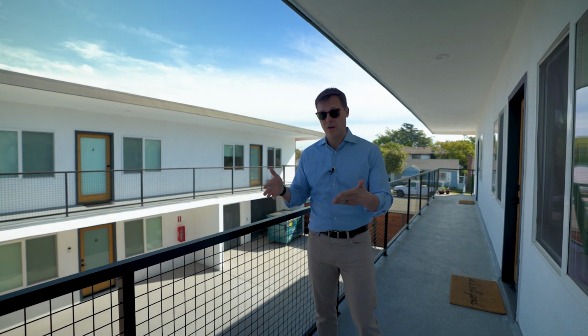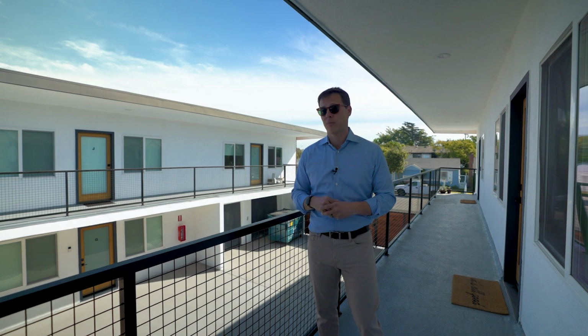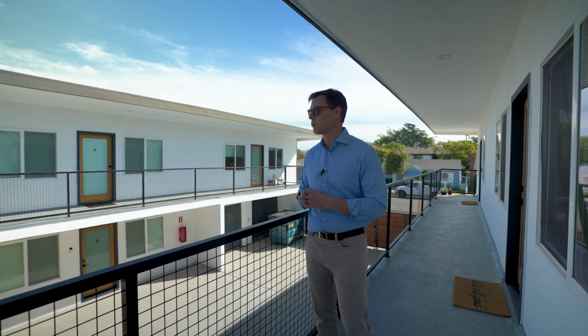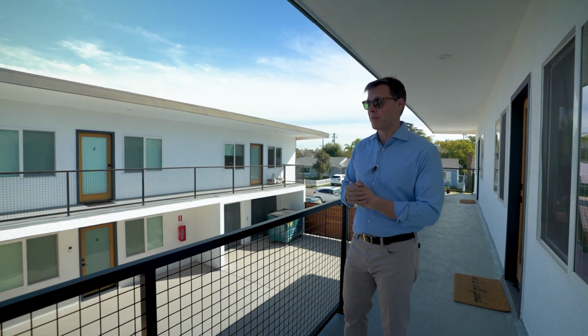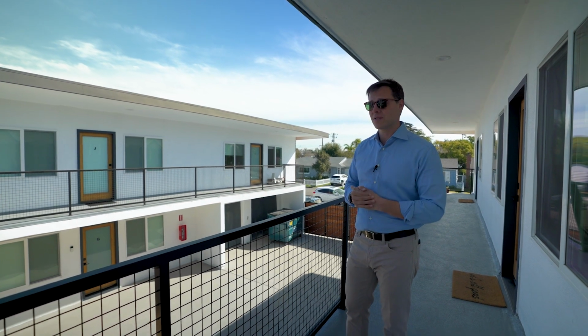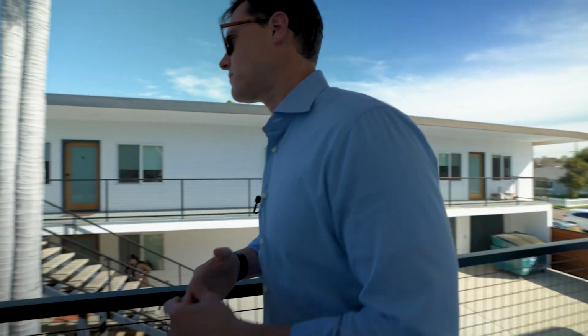They get a good amount of units in the marketplace. There's a lot of duplex, triplex properties here in the market, low density and single family homes. So to get 10 plus units again is really hard to find. And then again, you don't have to spend a lot of money. You can put your down payment down. There's not gonna be a lot of CapEx or turnover, and you can get some nice positive cash flow. All right, let's take a look at the back of the property.